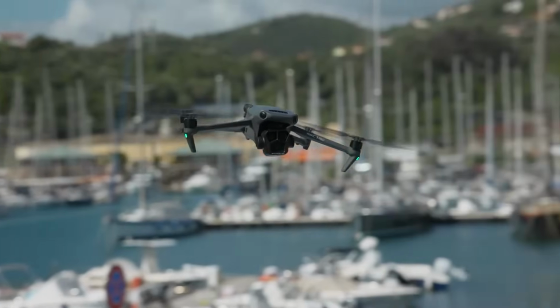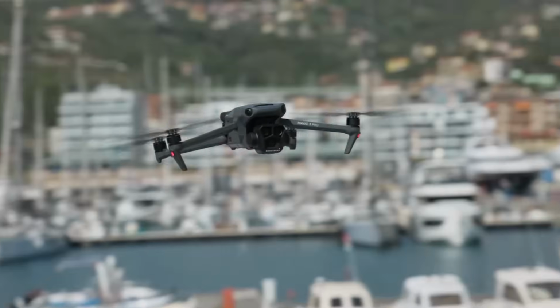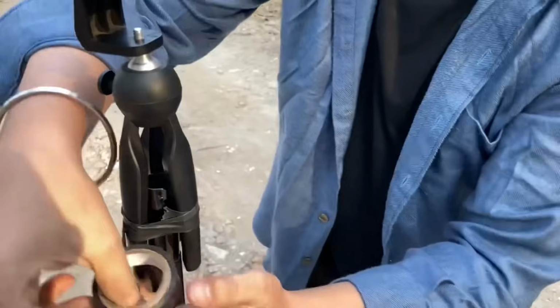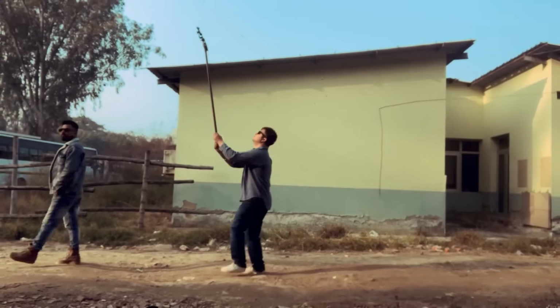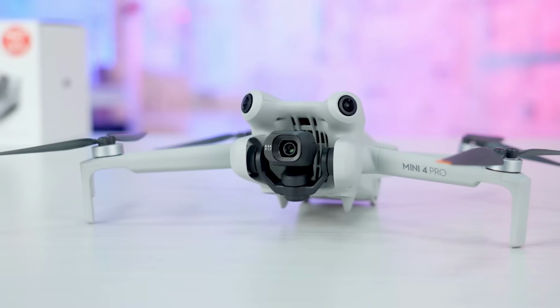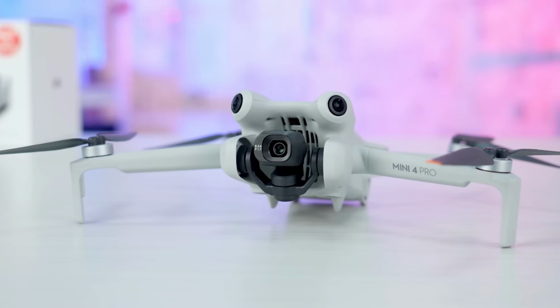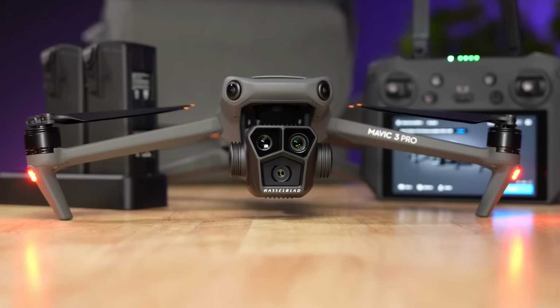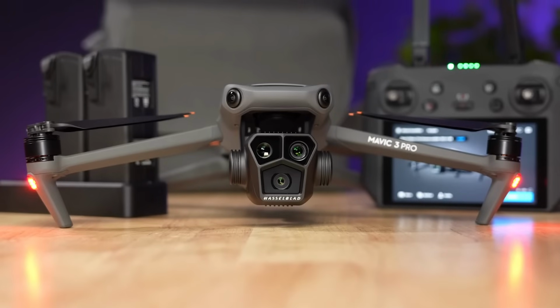Hey guys, having the right DJI drone can totally change the game. You're out there trying to get that perfect aerial shot, and instead, you're duct taping your phone to a broomstick like some kind of scuffed MacGyver. So we're here to help. Today, we're breaking down the top 5 best DJI drones, the absolute kings of the sky, so you can finally stop winging it and start getting some legit cinematic shots.